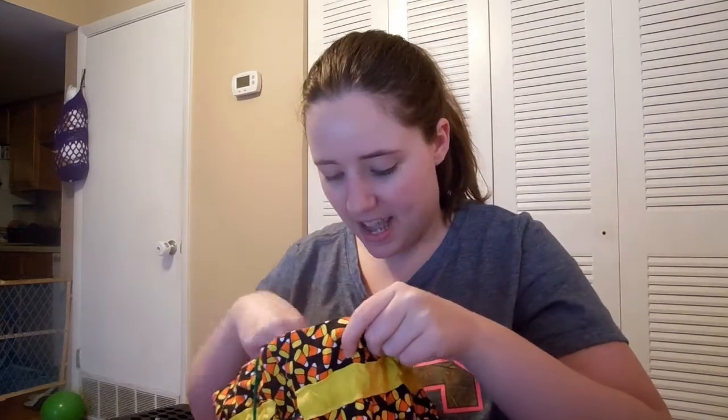And I forgot what I was going... Alright, let's see here. I finished those two mittens, and then I want to make my brother two. I haven't started them yet, but I'm going to make him and his wife a set of mittens, however you would say that, out of this.